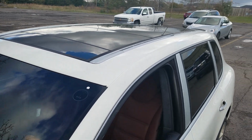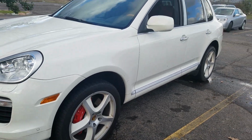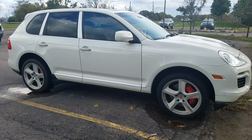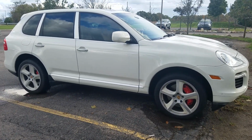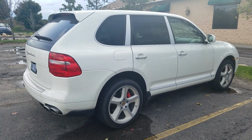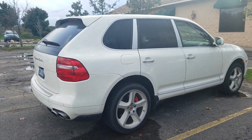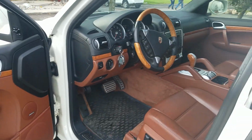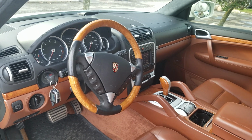Panoramic sunroof. California vehicle, got the 20 inch wheels on it, recent brakes, recent 60,000 mile service, 64,000 miles on it currently. Pirelli tires are in really nice shape, non-smoker, never been smoked in. Gorgeous chestnut interior. This thing is fast.